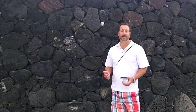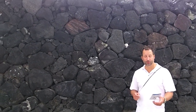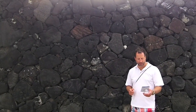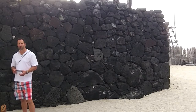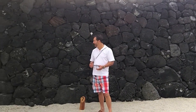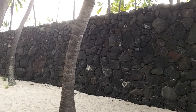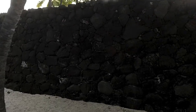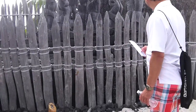This is number 7, they say. This is the Great Wall. A wall up to 10 feet high and 17 feet thick separated the royal compound from the Pu'uhonua. Workers stacked stones so tightly that the walls needed no mortar. This was built back in about 1550. Did you say 17 feet thick? 17 feet thick. Wow. Look how huge that is. This was built back in 1550. We're talking, what, almost 467 years ago? Wow, look at that.